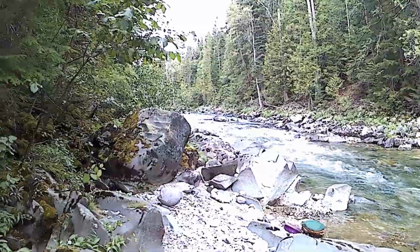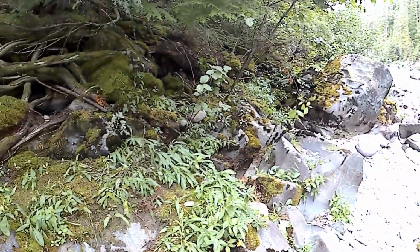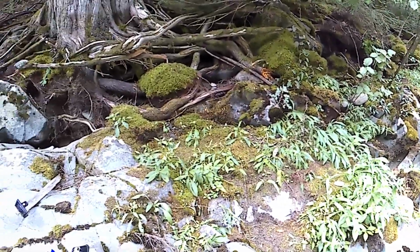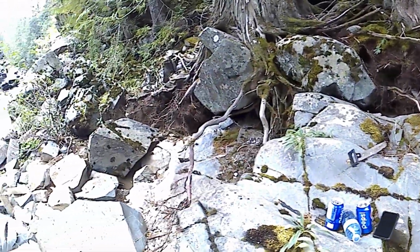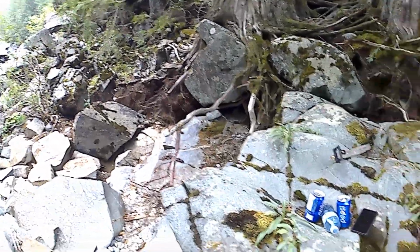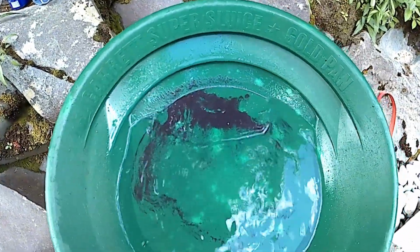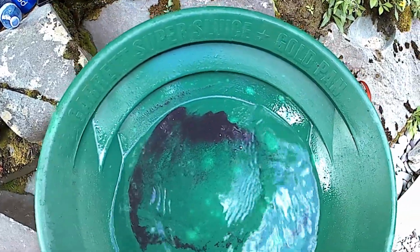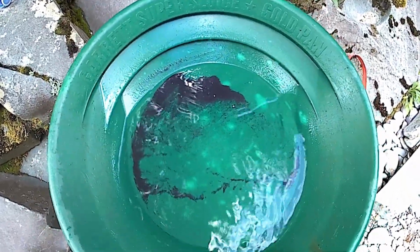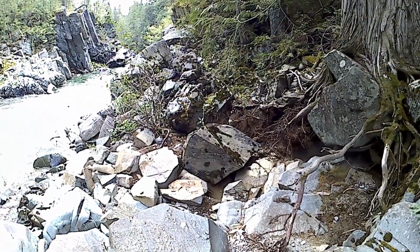Well, I'm down at the same spot, and I've been testing kind of all over the place here, and it's not been very good. But I have gone back to my original spot, and I seem to be maybe getting back on it here, so this is the last pan I got. I don't know if you can see those flakes in there or not, but it's not too bad. I'll get a close-up of that. But so I think I'm going to continue digging in that spot again. I'm guessing that's the best place so far.